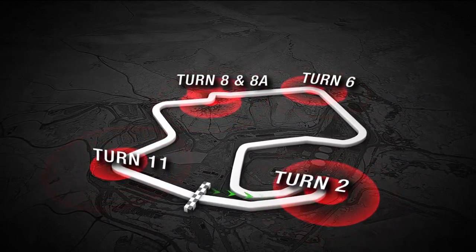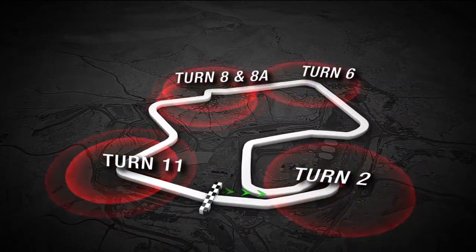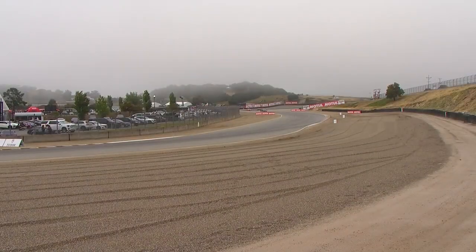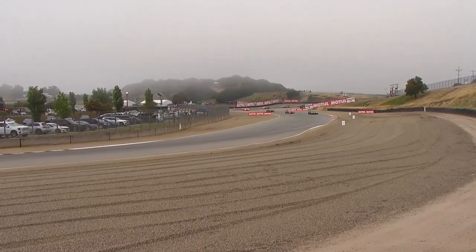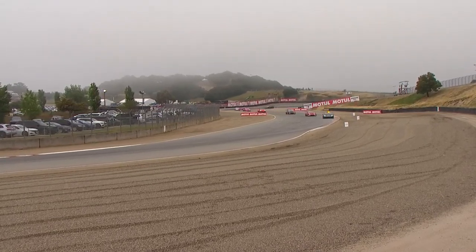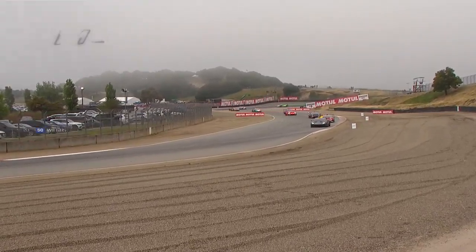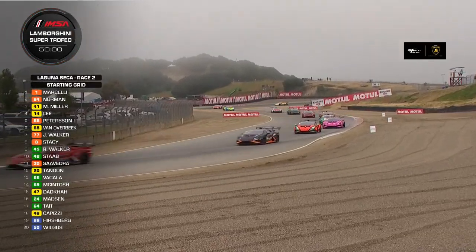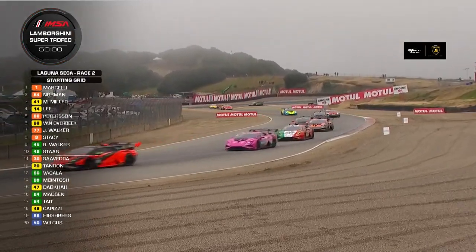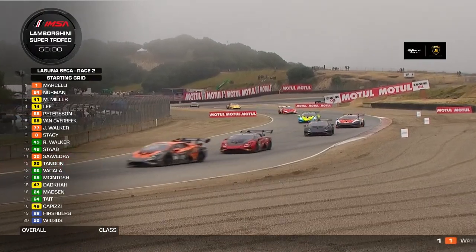Lots of elevation change, over 150 feet of elevation change, including about 7 stories worth as you plunge downhill at the corkscrew. Yesterday's race was exciting, but Brian Till is with me, Jeremy Short, for this call. What a racetrack, Jeremy. WeatherTech Raceway Laguna Seca, the one that you always want to run on, the one that you want to win on.